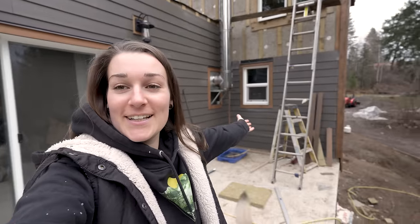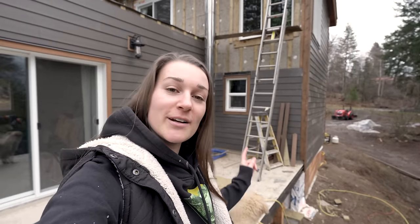We are back. We tried really hard to get this siding done on this wall, but we just didn't make it in the last video. The big wall was very scary and high up, so it just took quite a bit longer than we anticipated, but it's okay. We got it done and now we're on to the easy part.